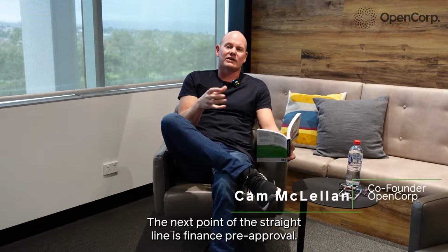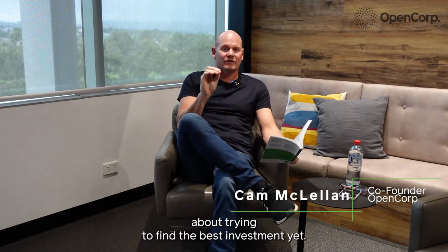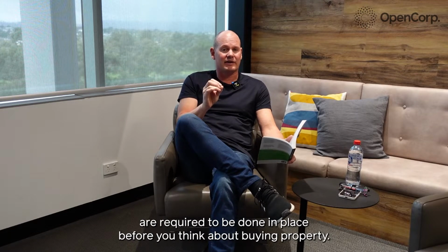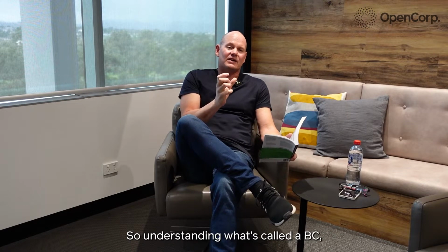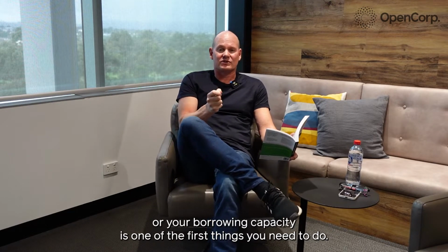Next point in the straight line is finance pre-approval. Now consider we haven't even started talking about trying to find the best investment yet. All these steps are required to be done and in place before you even think about buying a property. So understanding what's called a BC, or your borrowing capacity, is one of the first things you need to do.